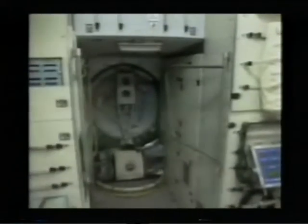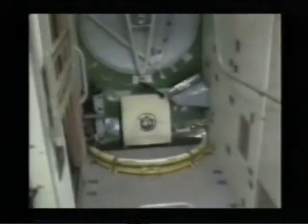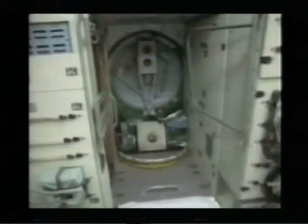You're looking aft to the hatch between the working compartment of the service module and the transfer tunnel leading to the Progress resupply ship. That has been buttoned up, and the vestibule between the Progress and the service module has been depressurized.